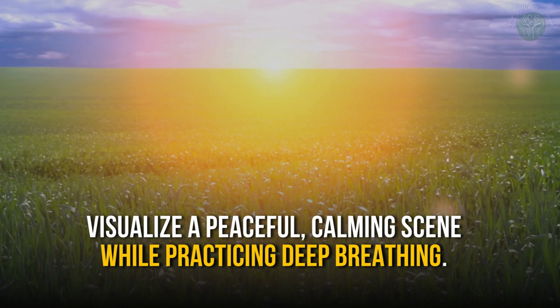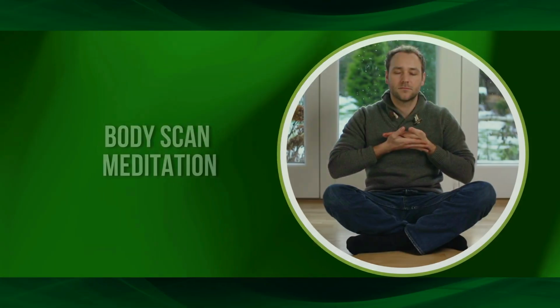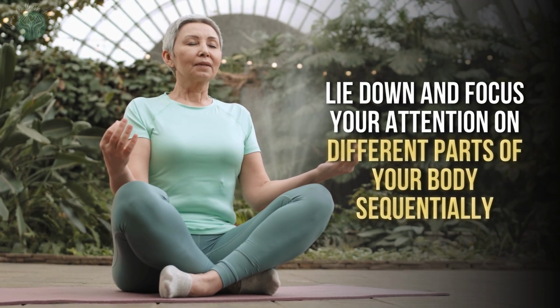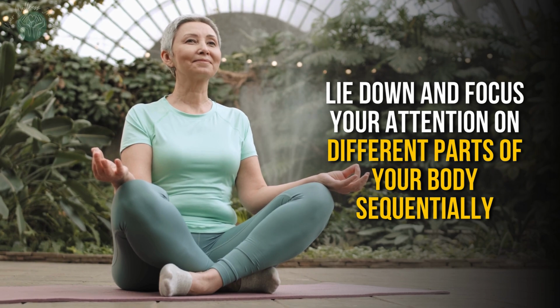Another anxiety management technique that can do wonders for your blood pressure is body scan meditation. To do this, lie down and focus your attention on different parts of your body, sequentially releasing tension as you go. This practice combines well with progressive muscle relaxation for enhanced benefits.